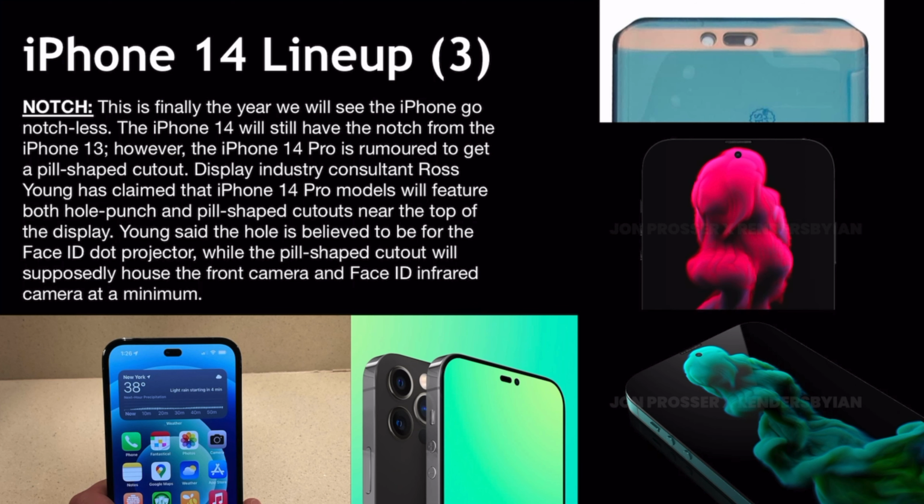So the display industry consultant Ross Young has claimed that the iPhone 14 Pro models will feature both hole punch and pill-shaped cutouts near the top of the display. Young said the hole is believed to be for the Face ID dot projector, while the pill-shaped cutout is supposedly for the front camera and Face ID and front camera at minimum.